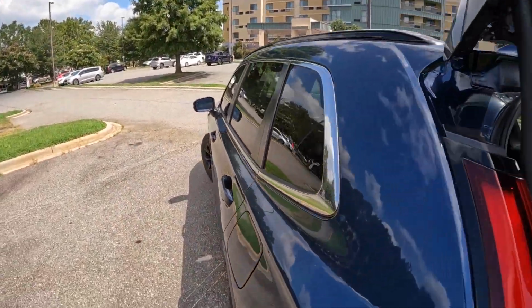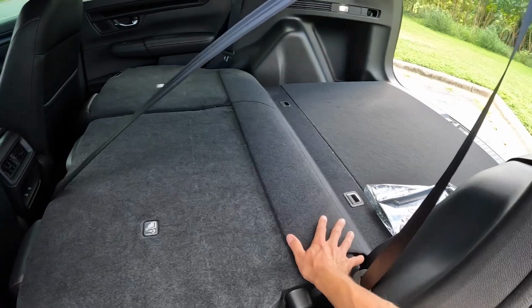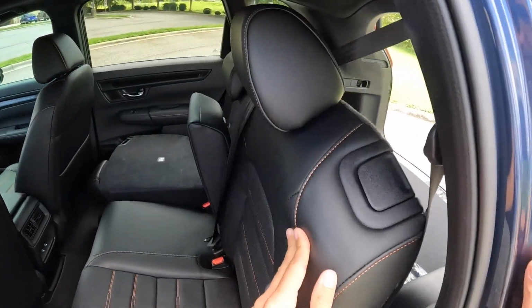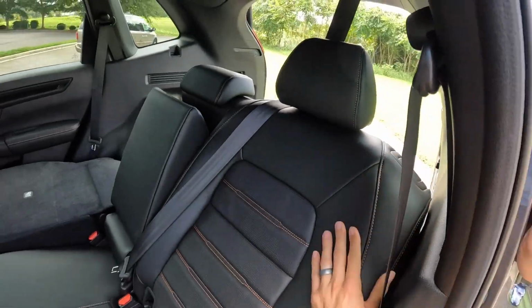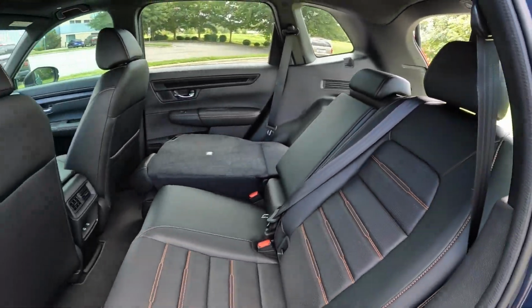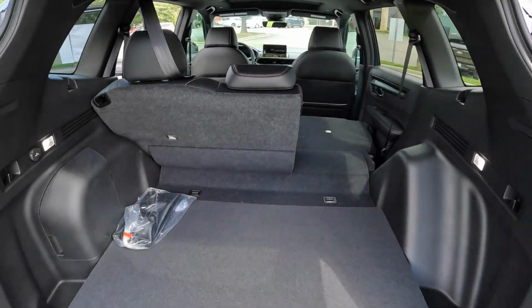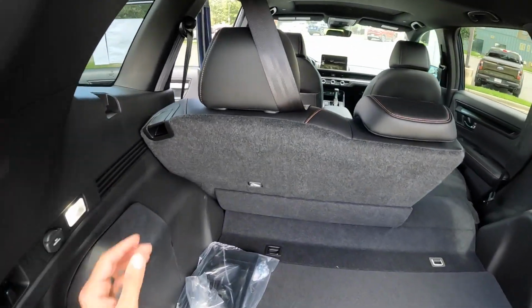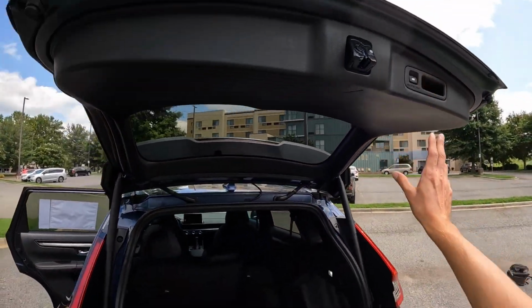If we go ahead and pull those seats up real quick, we can see how nice and flat they are. You do have that small bump, but from here, that is the upmost position, and then the recline lever, you can pull them all the way back. So not a bad setup overall. You can see from back here now, you still got a lot of cargo space with the seats up or down. And like I said, you can easily grab this and manually push them down from back here.